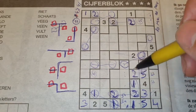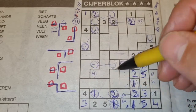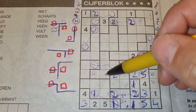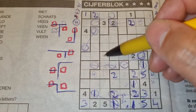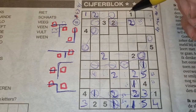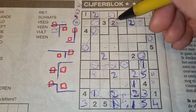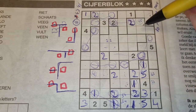These 3 boxes surround the 2. Can it be a 2? Those 2 boxes, can it be a 2? So 1 box left for the 2 should be there. These 3 boxes surround the 2. Can it be a 2? 1 box left for the 2 should be there because this box is occupied with 4 or a 5. So the 2 should be here. Then these 2 boxes can be 2. That box can be a 2. So the 2 could be here, could be there.